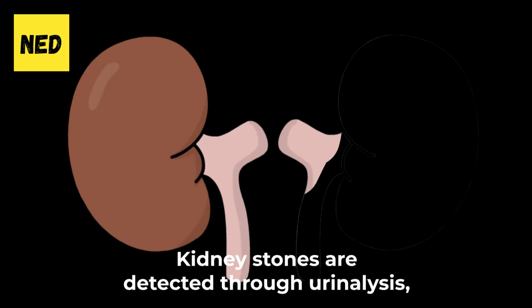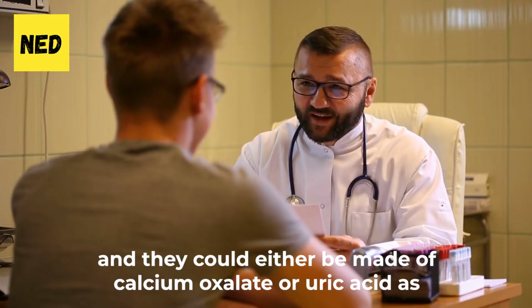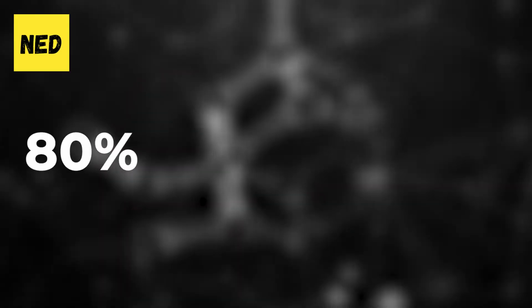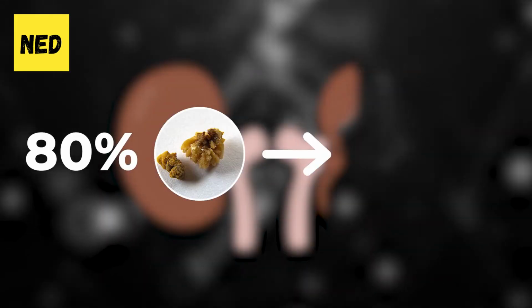Kidney stones are detected through urinalysis, and they could either be made of calcium oxalate or uric acid, as 80% of kidney stone crystals are made of calcium oxalate. Number 3. Cloudy urine and blood in the urine.